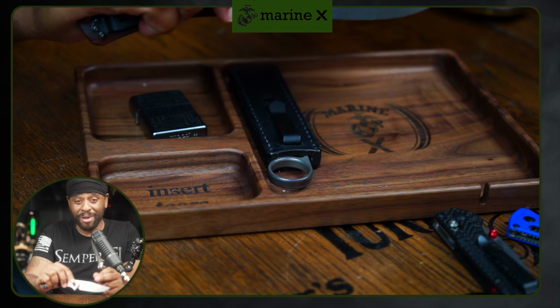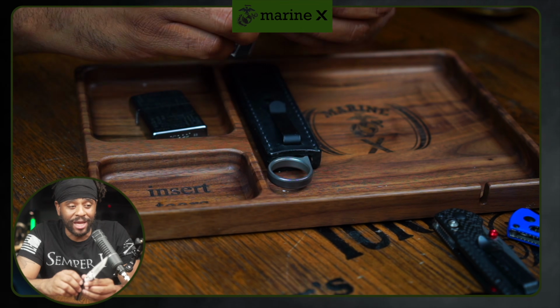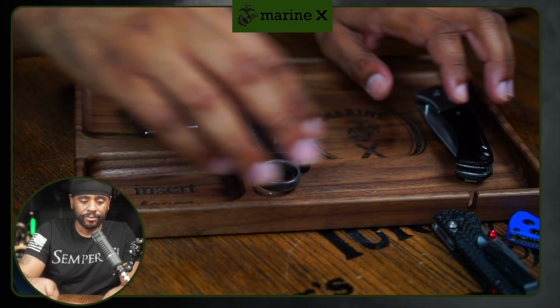You still shouldn't be buying it at all. That's an easy thing that will make life a lot easier. Don't buy this trash. So we'll leave this one here. So that's the fake Crooked River.